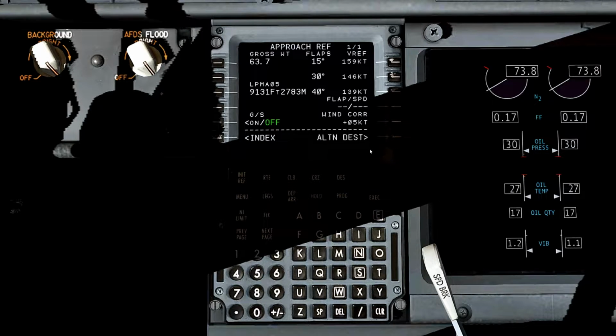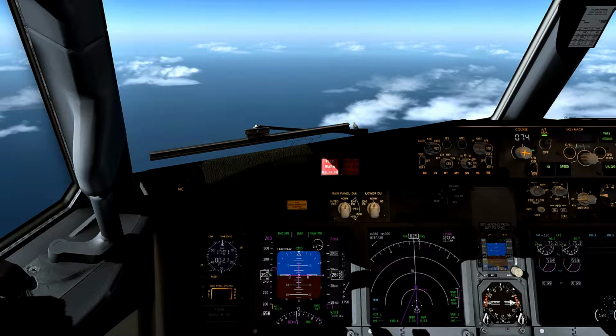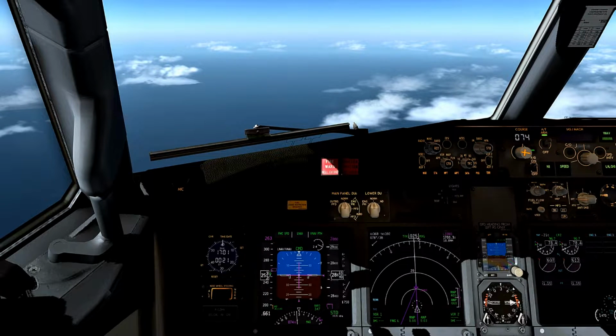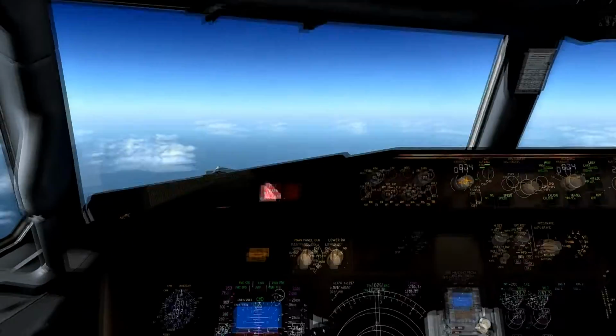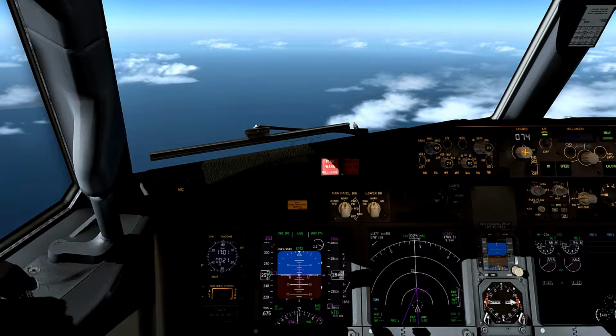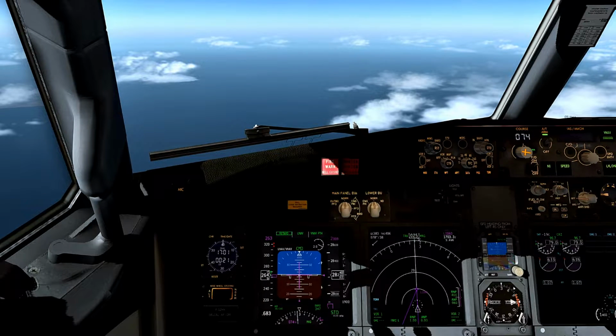And for our landing, do flaps 30, 146, and plus 5 is a 151. Get a glide slope on. It's coming down for the RNAV. And we can put the NDB in as well, which we'll do once we make that right turn to come back. So descend through 28,000 feet now. We'll do our descent checklist. So engine start switches are continuous, and landing lights under 10,000 feet. So we'll say our descent checklist is complete, and we'll go into our approach.